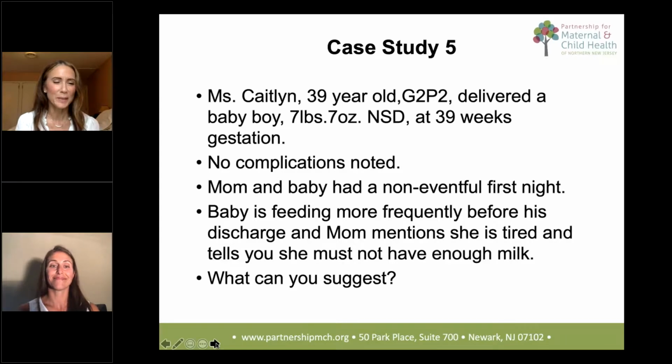So there's a lot that can be suggested. And I think we all always start with education and explaining baby's behavior, particularly that when we get into that second day and second night, that famous second night, babies are really revving up the frequency of feeding, because the purpose of that behavior is to really bring in mom's milk. And it can be very overwhelming. So I like to tell parents about it. I try to anticipate it a little bit so they're ready for it, they know what to expect, because then it doesn't seem as overwhelming. And they don't blame themselves.